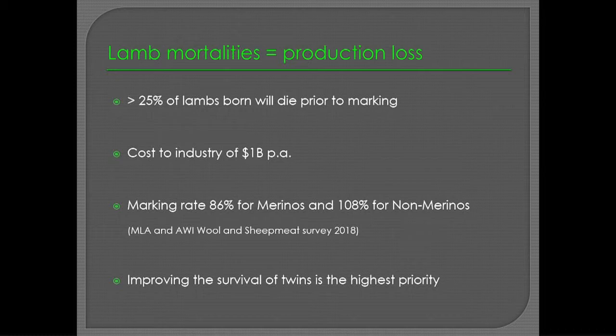Survival of merino lambs is poorer than that of our non-merinos, and that's partly related to their lower birth weight and their poorer vigour, but also the poorer mothering abilities of merino ewes. Nationally, we're sitting at about 86% for marking rate for our merinos and 108% for our non-merinos. Economic modelling has shown that improving the survival of twin-born lambs is the highest priority for improving reproductive performance within the industry, so that's where a lot of our lamb survival research is focused.